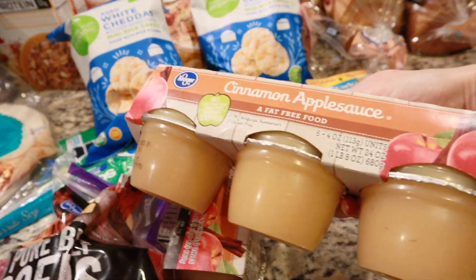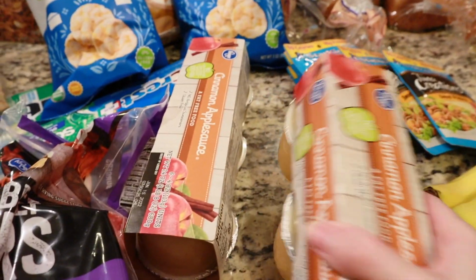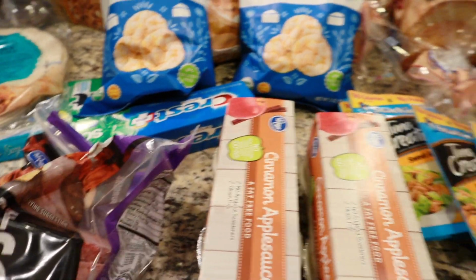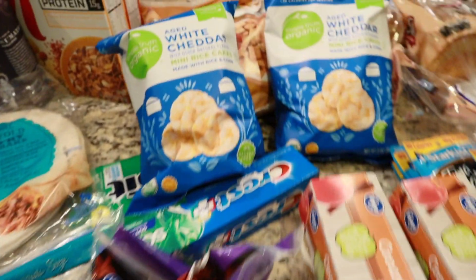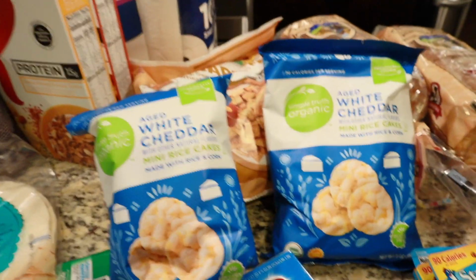I picked up some applesauce. This is the cinnamon applesauce for my kids. My oldest actually loves the cinnamon applesauce. He's always eating several of these a day. I'm always having to tell him to monitor his portion control.